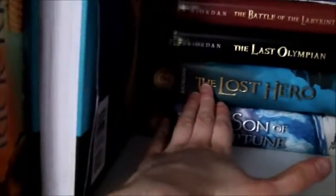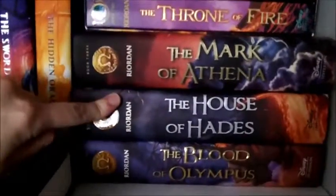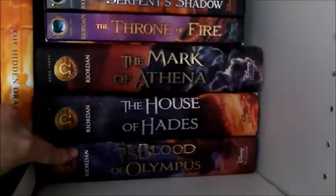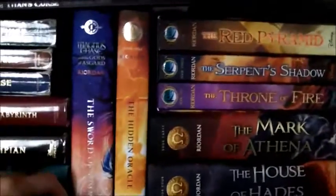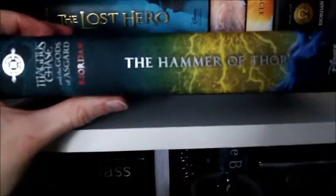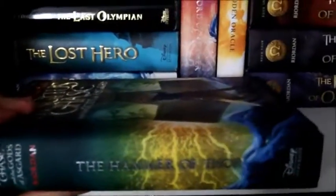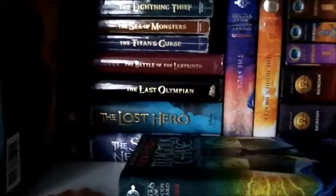Over here I have The Lost Hero, The Son of Neptune, and then it moves on to over here as the Mark of Athena, The House of Hades, and The Blood of Olympus, which is the Heroes of Olympus series. I have the Red Pyramid, the Serpent Shadow, and the Throne of Fire, which is from, what's it called? The Kane Chronicles trilogy. Over here I have the Sword of Summer, and then down here I have the Hammer of Thor. That is Magnus Chase and the Gods of Asgard. And then finally right in here is the Hidden Oracle, which is book 1 of the Trials of Apollo series. So this is my shrine to Rick Riordan and also Star Wars.